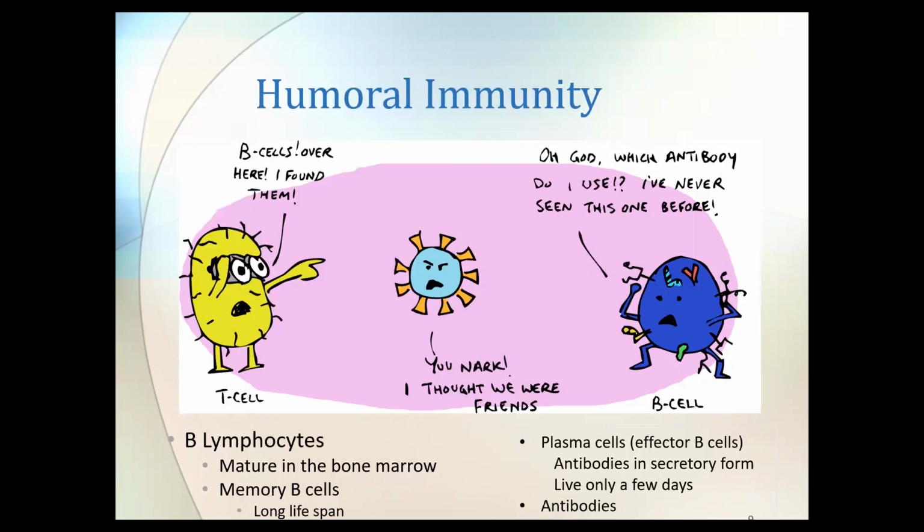So with humoral immunity, our big players here are the B lymphocytes or the B cells. These cells mature in the bone marrow. And they do have a couple different types. We have memory B cells, which have a very long lifespan and have things called antibodies that are bound on their membranes. Then we have plasma cells, also known as effector B cells. And these cells only live a few days, but what they do is they actually secrete the antibodies. And then we have 5 different types of antibodies.